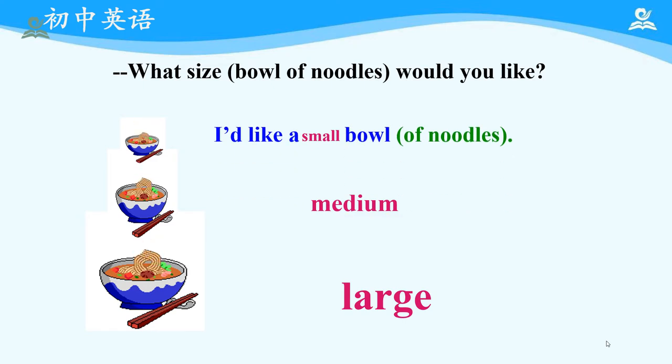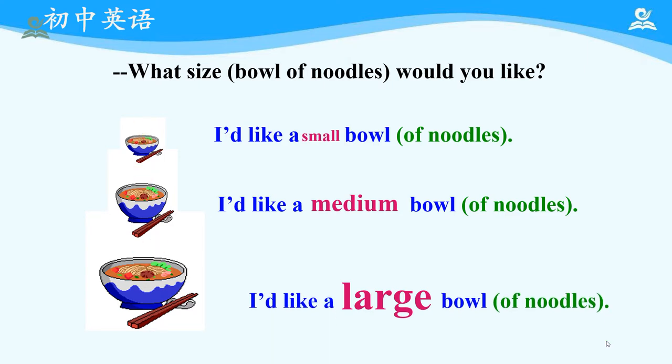I'd like a small bowl of noodles. And maybe you would like to choose the second one. So you will say, I'd like a medium bowl of noodles. And if you're very hungry, you might say, I'd like a large bowl of noodles. Yes, read after me. Small, medium, large.